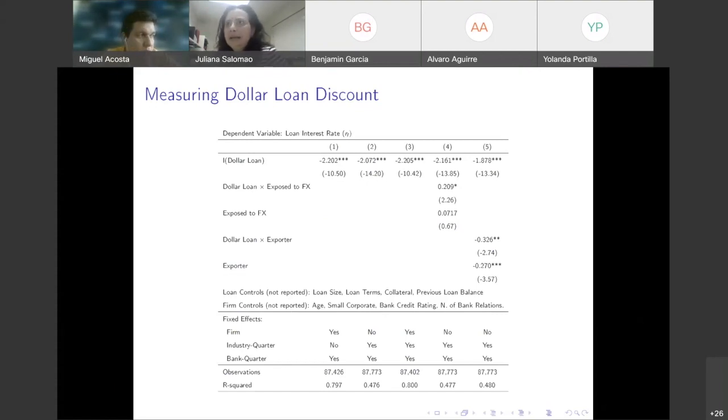the exporters and the firms that are exposed, to see if there's any additional cost for exposed firms and further discounts for exporting firms. And there is, but it's nowhere close to the magnitude of the 2% discount. So indeed for exporting firms, it's cheaper to borrow in dollars, as we would expect, because they are in a way naturally hedged, so they have less risk. If there's a depreciation, they're less likely to default.